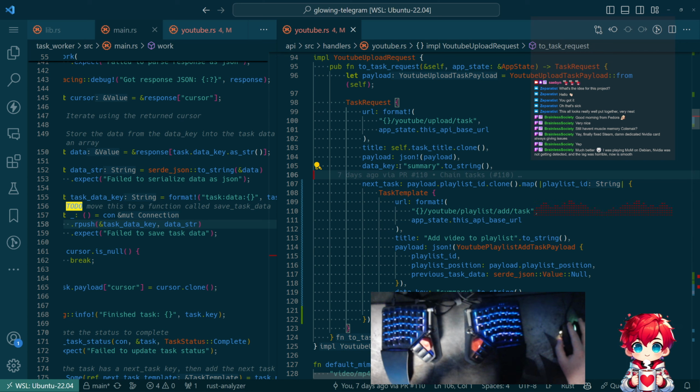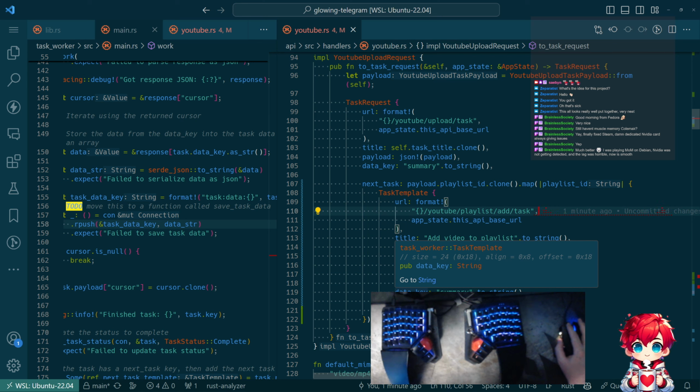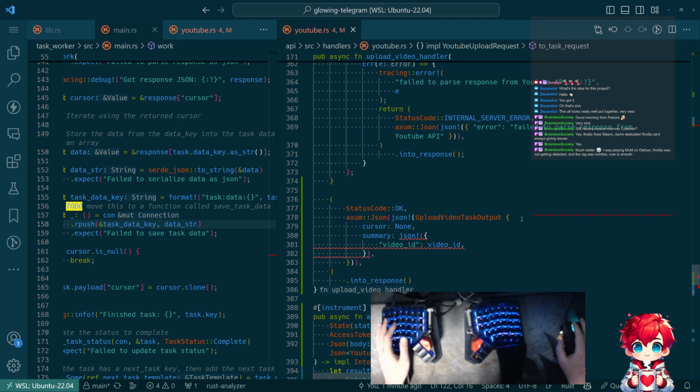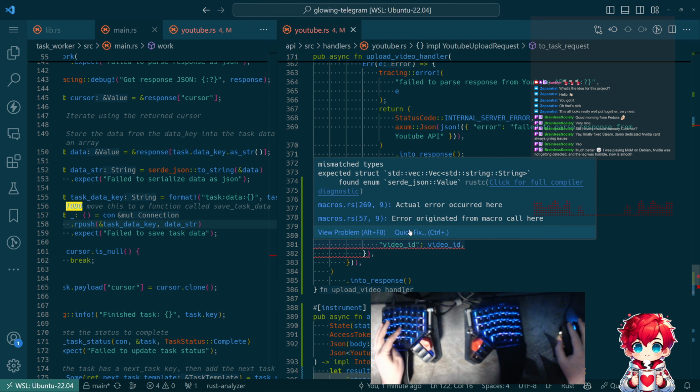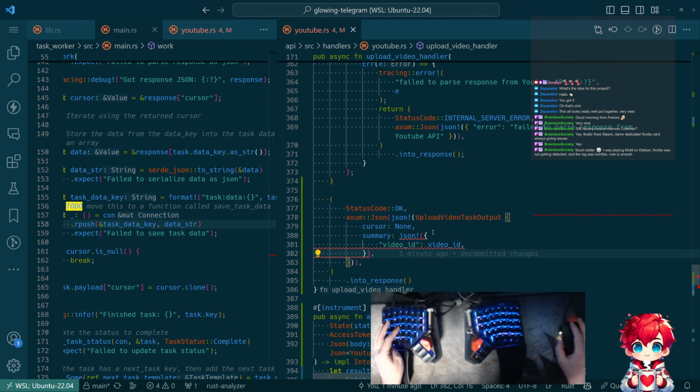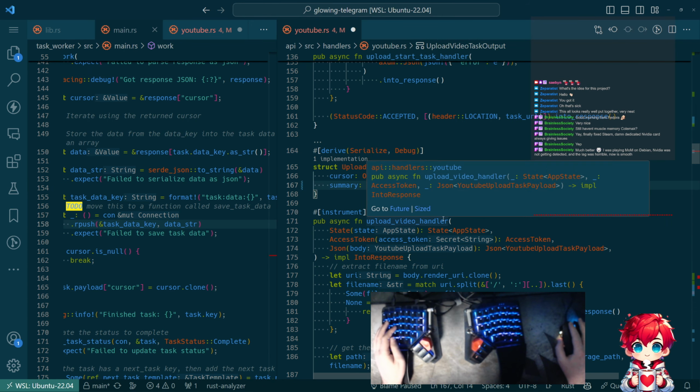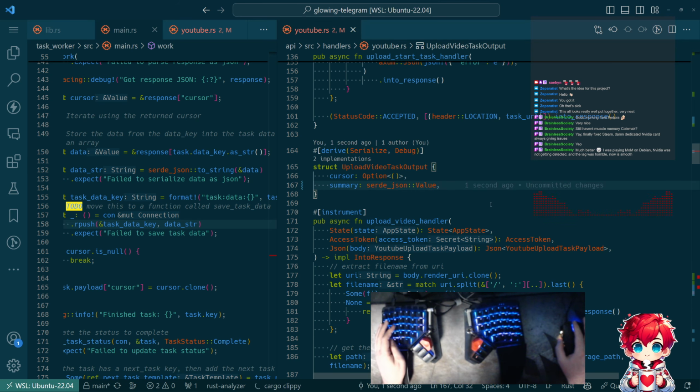And then we're going to expect in both cases that the responses to these endpoints will have an object with a summary key, although we're not doing anything with it in the second case. So this is the thing. Right now it's upset with me about things. Oh, okay. Upload video task output is a struct that I defined, and I said it was going to be a summary, a vec of string. Okay. Just do assert JSON value. Or I could do something else.